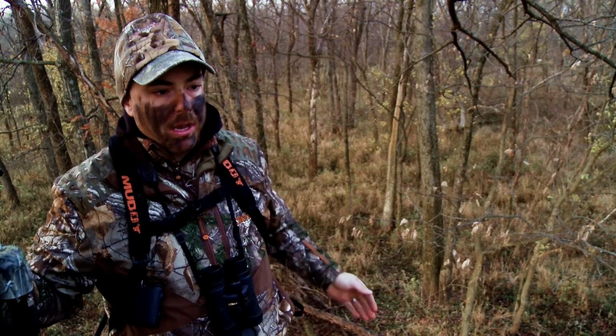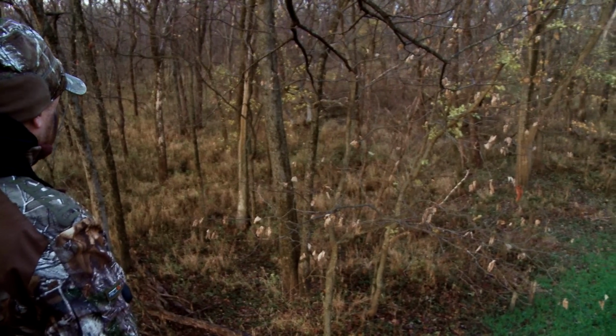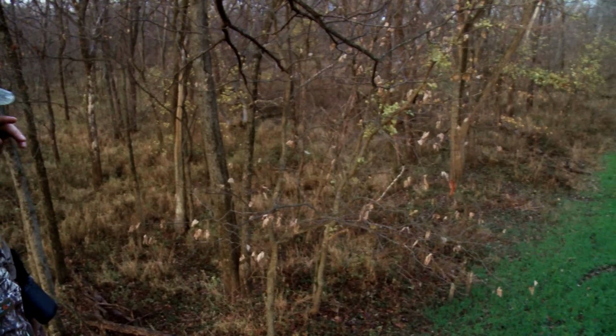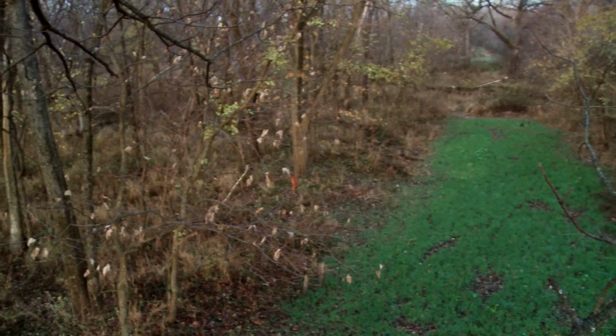Pretty light wind, but it's west, which is perfect. Blows us back over this creek. It's supposed to pick up a little more, but it should be an awesome set. We're gonna try to sit all day, and hopefully we can get it done today in southern Iowa.